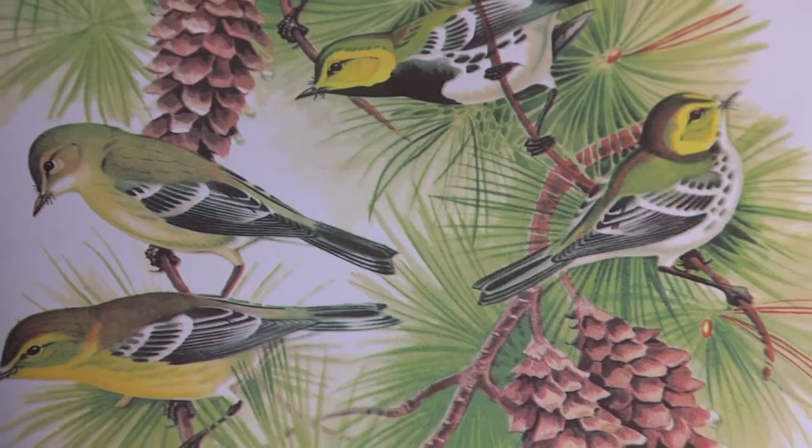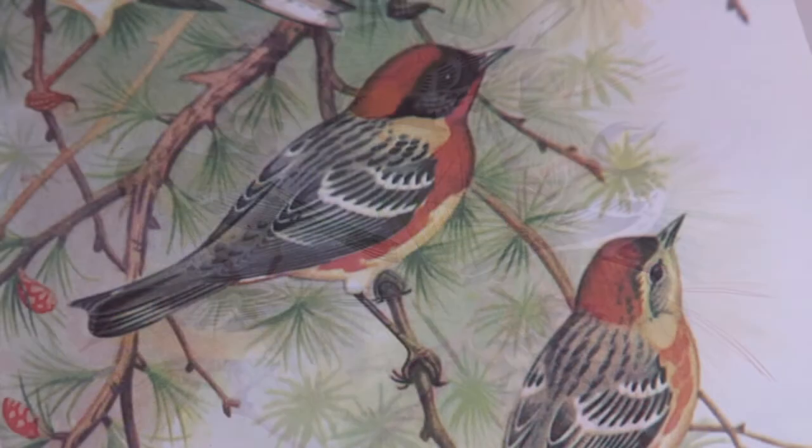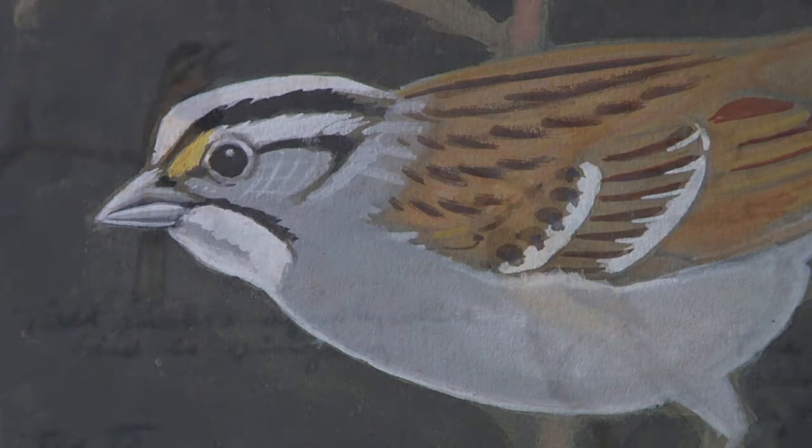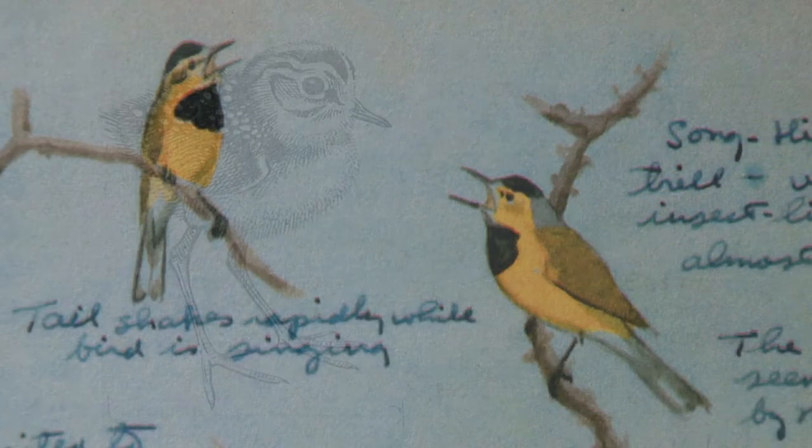I think that John Henry's interest and passion for birds came out of his own experience. He was a lifelong learner, and he was very proud of that.